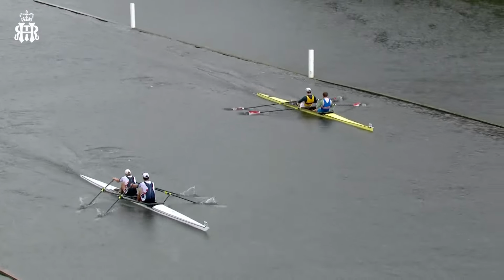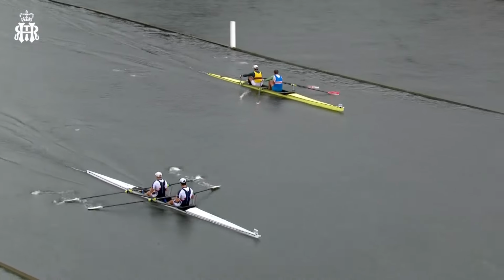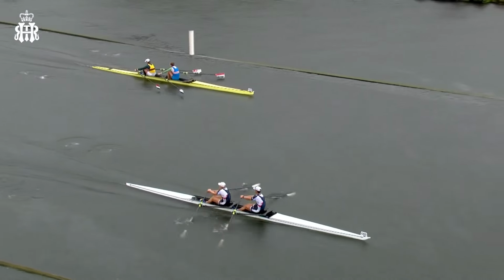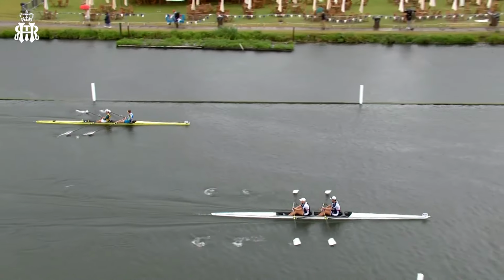And they beat the Dutch rivals yesterday as well. The Dutch boat that you can see on the Berkshire station, the yellow boat that's trailing now by three-quarters of a length. They had an all-Dutch match-up yesterday. Cunningham and Fuller beating the German double yesterday.